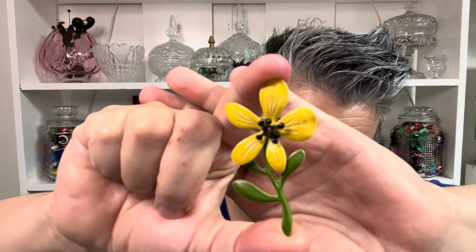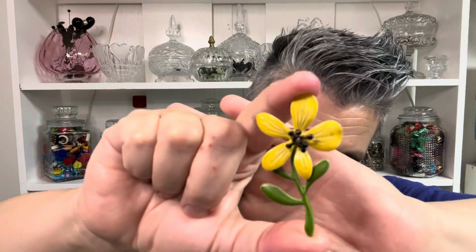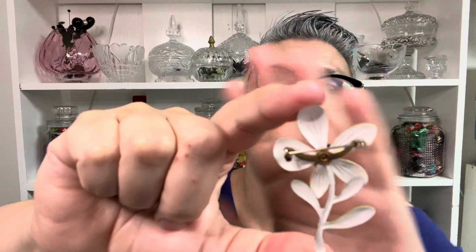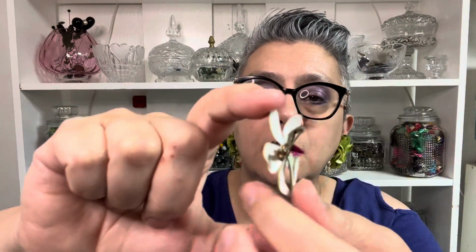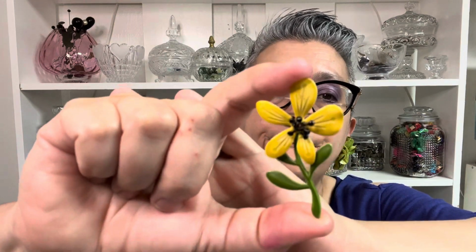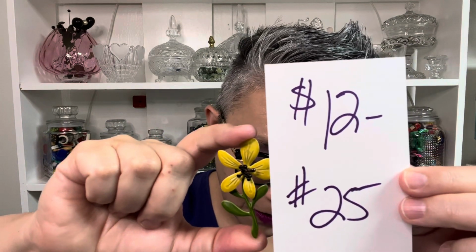Next up, this is a 2.5 inch yellow, and that was metal. This one's metal. 2.5 inch yellow with stem. It's got 5 petals, and the back is also another Y back. I think that's what people call them. Super pretty. And this one is $12, number 25.